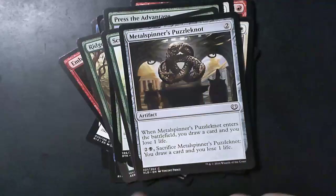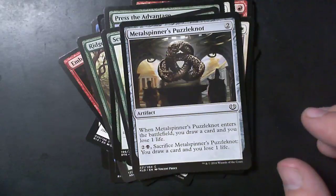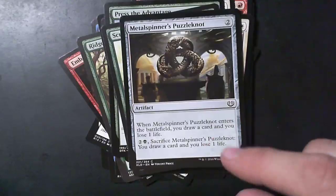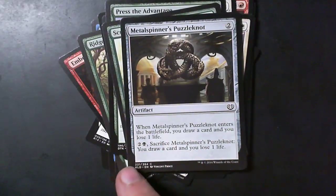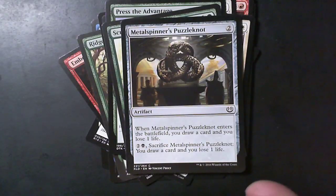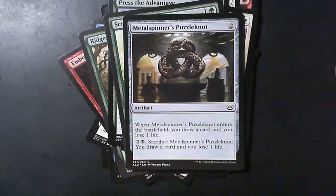Okay, so for two lands and then one black land, you can sacrifice the Metal Spinner's Puzzle Knot. You may draw a card and you lose one life. So when I enter the battlefield, I get to draw a card and lose one life. And then I can sacrifice it and draw another card and lose another life. So it's two free cards, basically. Okay, fine. Does this mean it stays on the field until I want to get rid of it?